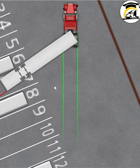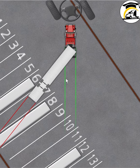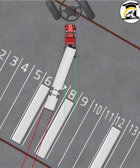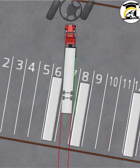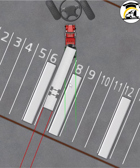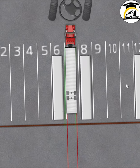Turn the steering wheel all the way to the right. Looking good. Going to get a straight back for just a second, and then whip the front over to the right and start chasing it. So there you go. Those are some mistakes that new drivers make.